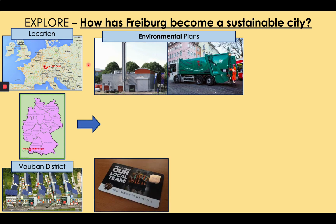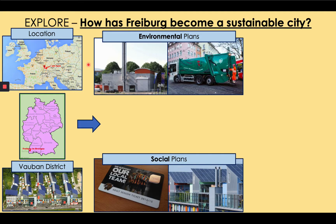Additionally, if you want to be a really sustainable city, you have to involve the people. The people need to be able to take part in this sustainability, and they need to want to take part. You need to improve equality in the city. Everyone needs to be able to have an affordable access to behaving in a sustainable way. And this is called social planning.